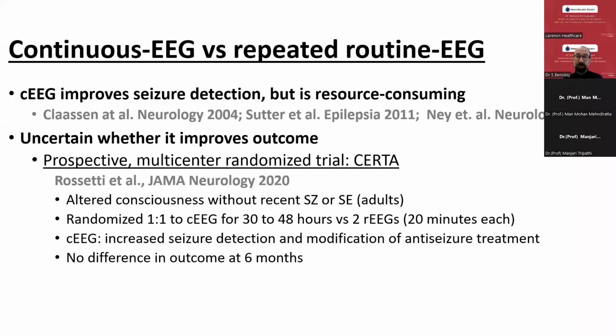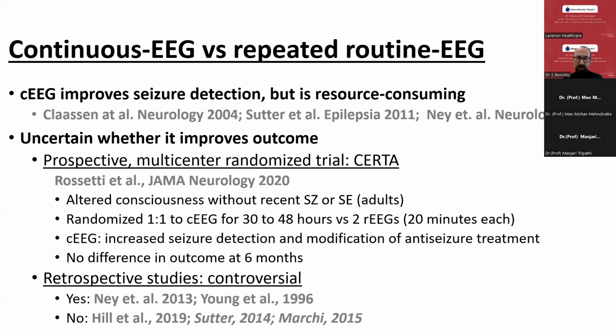So if you ask the question, okay, I identified the status epilepticus more on the intensive care unit by doing continuous EEG, but does it help the patient? Well, the CERTA study could not prove this. And then, of course, we have lots of data from retrospective studies, yet I must say that even in the retrospective studies, this remains still controversial. So there are studies which argue for, but there are also retrospective studies which argue actually against it. So this is still controversial.